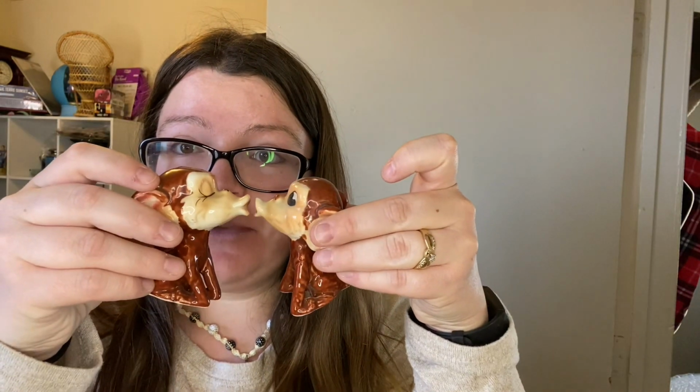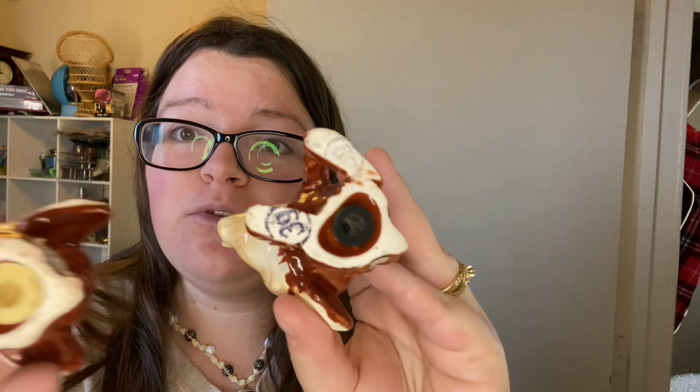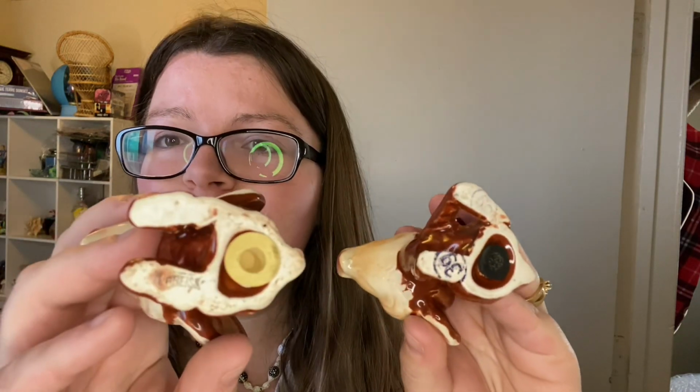And so these little monkeys sold, kissing monkeys. They're Japan. Let's see, turn them. Japan. On the bottom they say Kreis, K-R-E-I-S-S. They are so cute. I bought these quite a while ago.